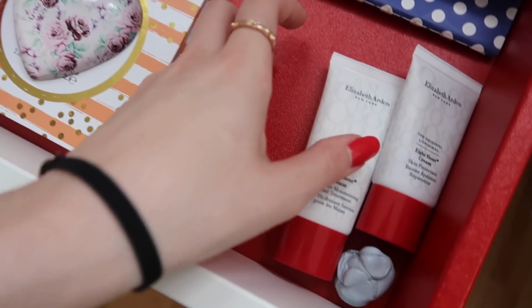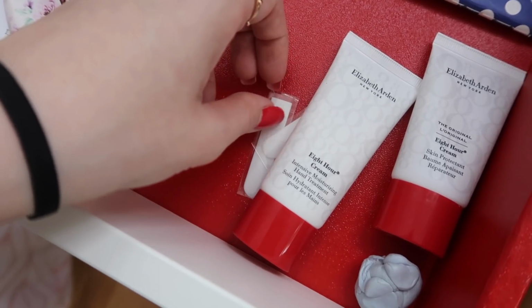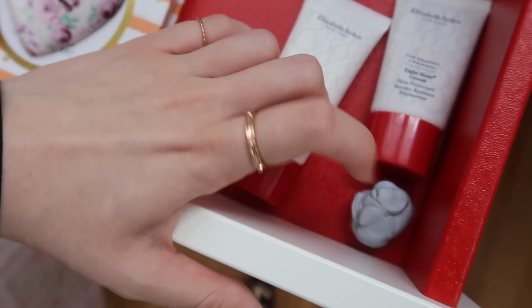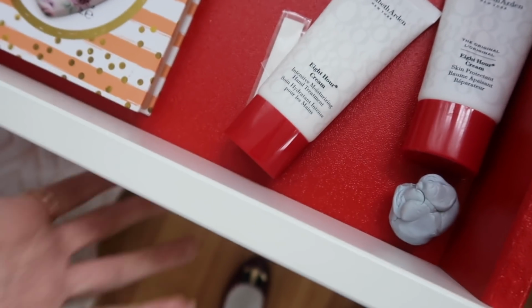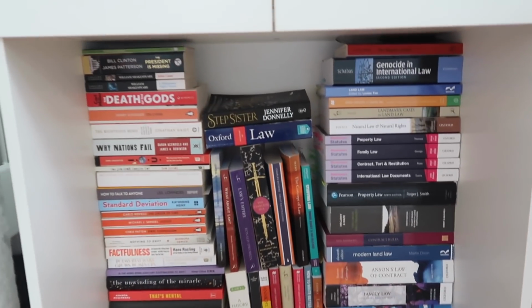And then I have these two creams which I got as a sample, and then some applicators for makeup and stuff. And then here, this disgusting little thing is blue tack, which you can use to stick things to the wall and then later on take them off easily. I love blue tack, and I still had this one left over, so I just keep it here in case I need it. And then down here we have lots and lots of books.